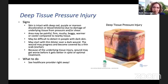I've heard this talking to patients, where a thin blister develops over the wound, but the wound may progress underneath, and then it's covered by a dark, thin scab, but underneath there's tissue injury, and it could get worse in spite of you thinking it's getting better. So always reach out to the healthcare provider.